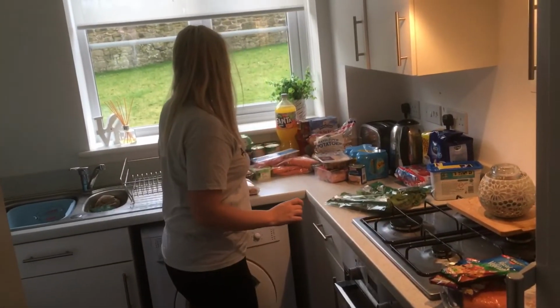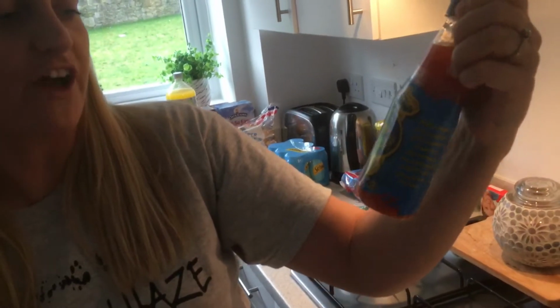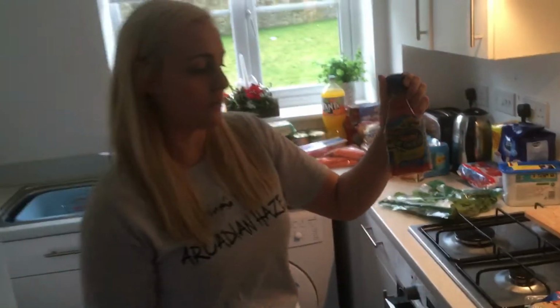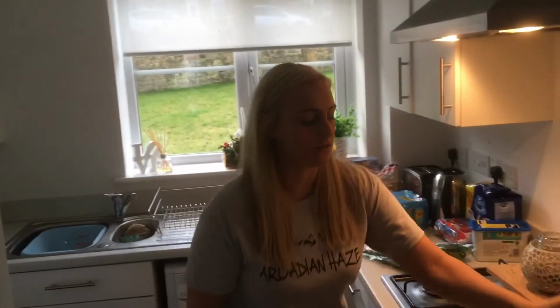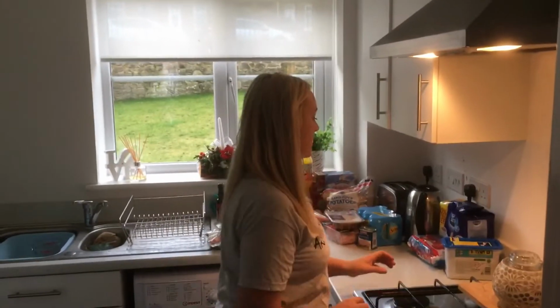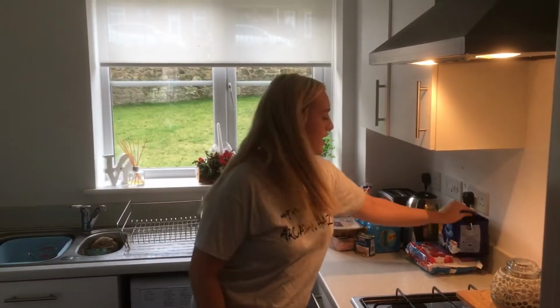And I've also got some of this Blue Dragon, I don't know if you can see. It's light sweet chilli, and it's 35% less sugar. That was £2. I'm not sure how many syns that is, so I'll put it in the comments after, but I can't see it being much because it's less sugar. And I'm going to put that on my salmon, so hopefully make it taste a bit lighter. Obviously I've got washing up tabs, that would be included in the price.